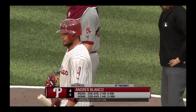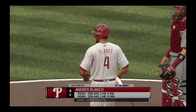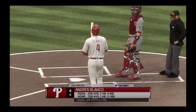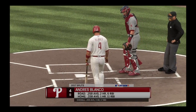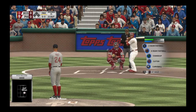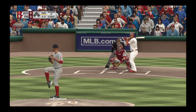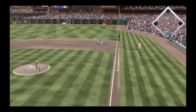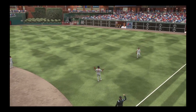Into the box now, Andres Blanco. And you can see he really enjoys hitting here at Citizens Bank Park, which is not a shocker. It's a good place to be a hitter. Now the first pitch here from Price. Popped up. Ramirez coasts under it. He's got it one away.